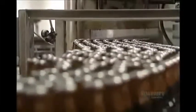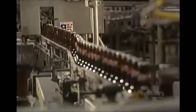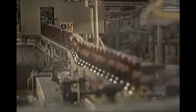Then they pass to the capper before being sent to the pasteurizer for pasteurization. Only 2 steps remain. Labels are glued onto the bottles, then they're sent by the conveyor to be put into cases. Made from water and cereal grains, the beer is now ready to be consumed and enjoyed.